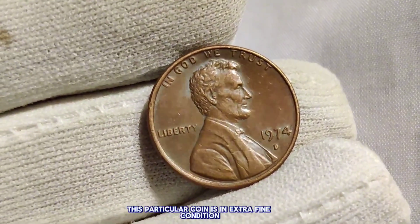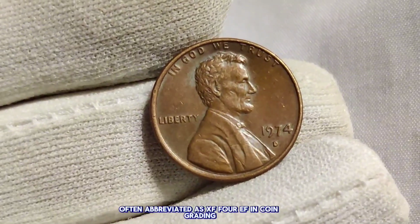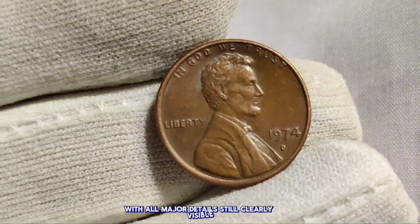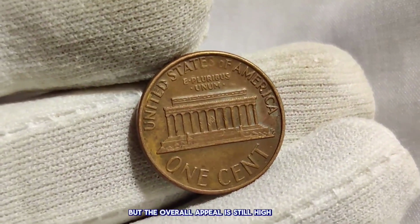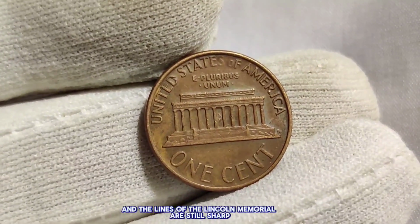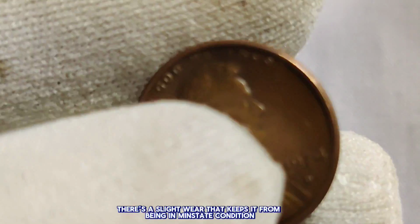This particular coin is in extra fine condition, often abbreviated as XF or EF. In coin grading, extra fine condition means that the coin has only light wear on the highest points, with all major details still clearly visible. The luster might be diminished, but the overall appeal is still high. As you can see, the details on Lincoln's hair and the lines of the Lincoln Memorial are still sharp, but there's a slight wear that keeps it from being in mint state condition.